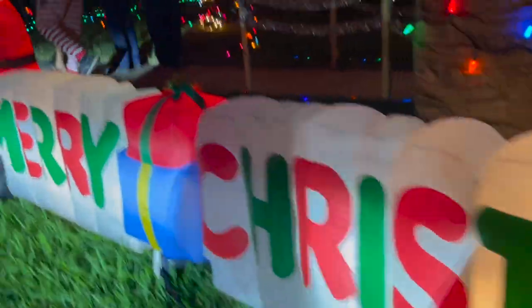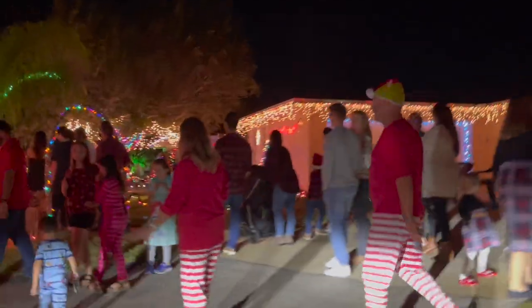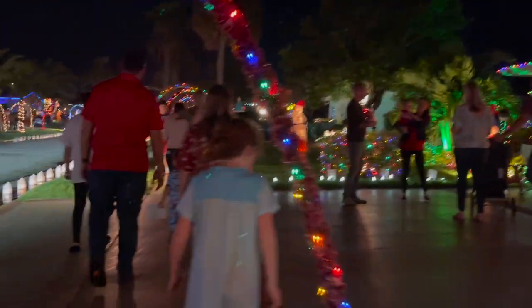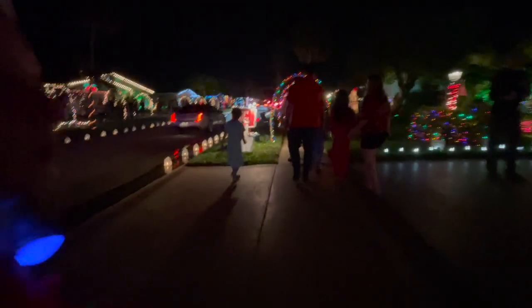Puppy quench station. This is the line to see Santa. Oh, there he is. There we go, man. Did you see him? Yes, sir. You did? I can't wait until I deliver some presents tomorrow.